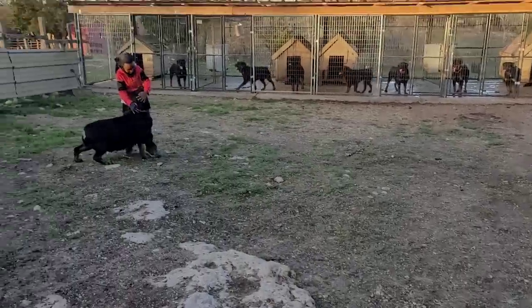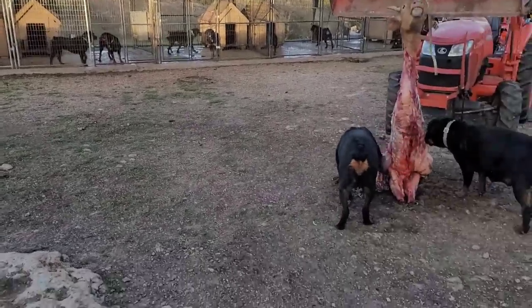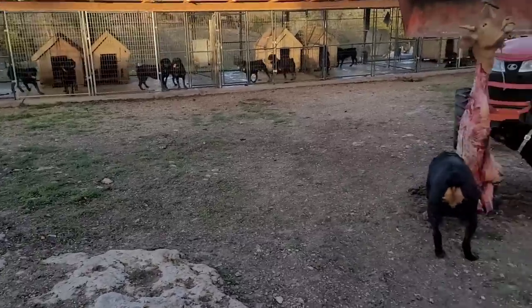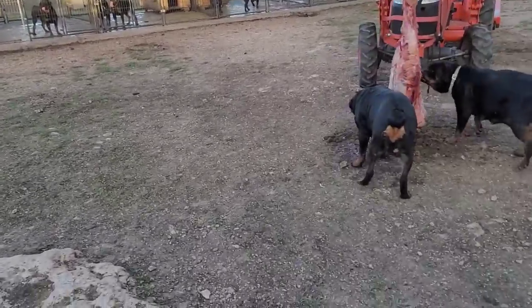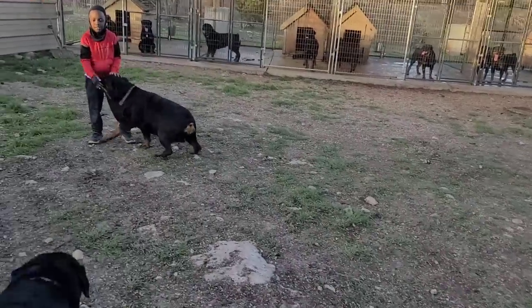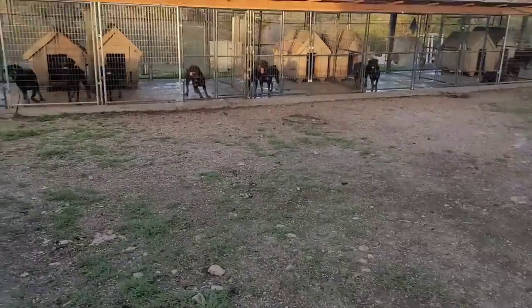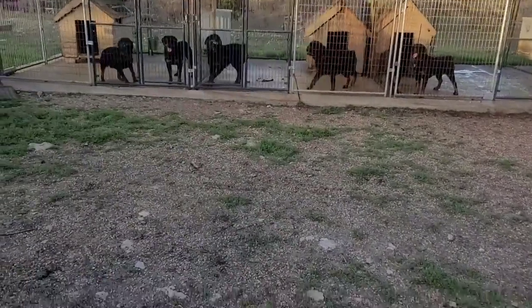But if your budget is $500, then go to a shelter or go somewhere, or don't even buy a dog. If you can only afford a $500 dog, a $300 dog, and you say, I got a lot of love to give it though, love does not fix medical bills and all that kind of stuff. So you got to save your money up, it takes money.